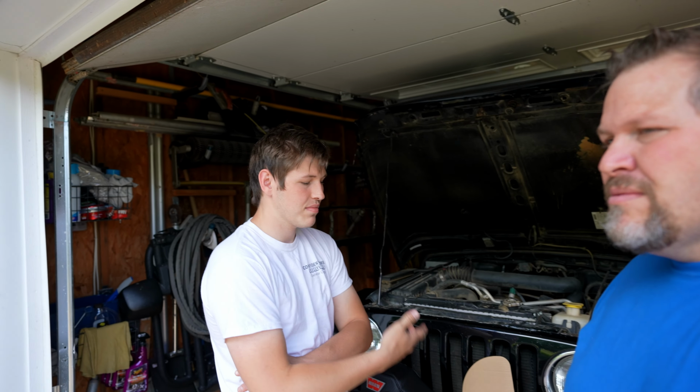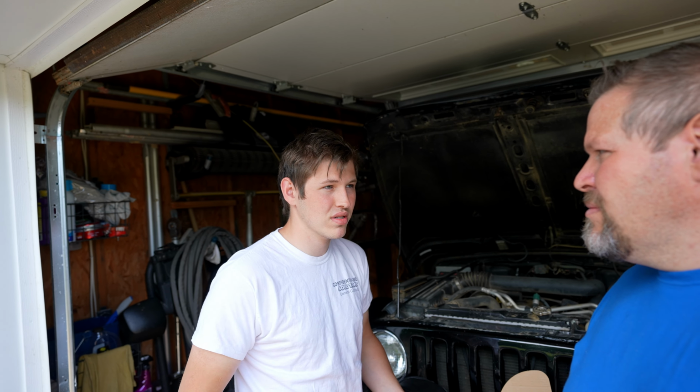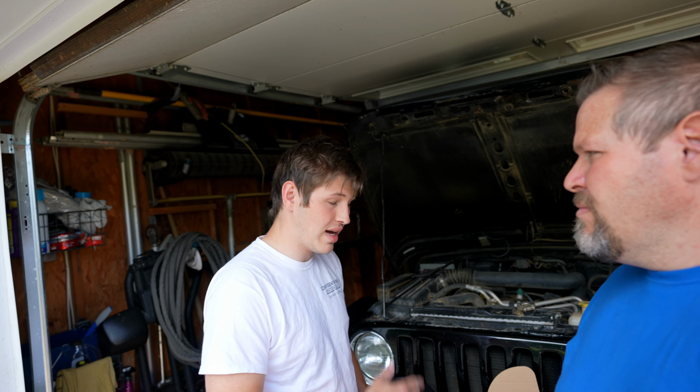And the stock power steering pump on a TJ is adequate for 33s, and it's somewhat okay for 35s. If they had a better option, we'll have to cover that in another video. There's plenty of other options out there. I just want to stay stock. It's something we can run to any auto parts store across the country, throw a new one on, and they're not that expensive.